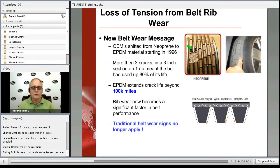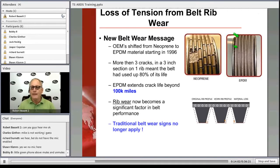That's old school. Around 1995, we began to change the material to EPDM, and the EPDM was such that it wears totally different than what a neoprene belt does. In fact, the belt on the right has over 100,000 miles. The neoprene has about 65,000 miles. But it's important to understand because of the wear characteristic.